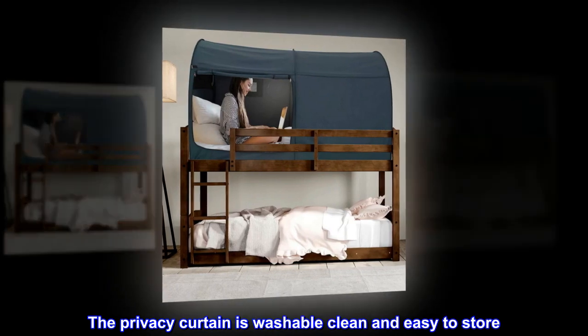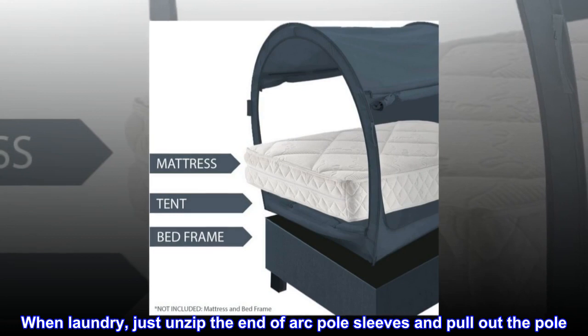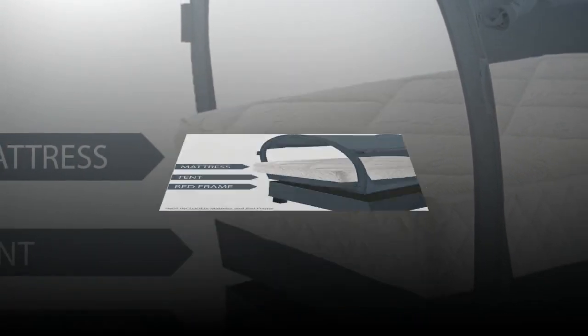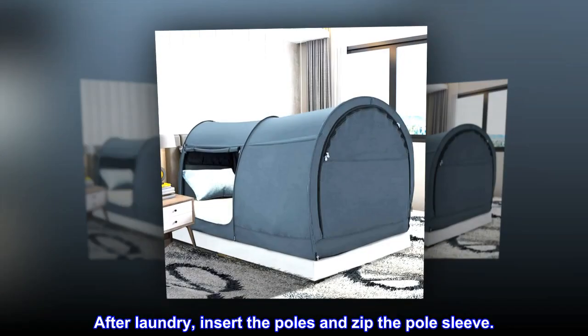The privacy curtain is washable, clean, and easy to store. When laundry, just unzip the end of arc pole sleeves and pull out the pole. After laundry, insert the poles and zip the pole sleeve.